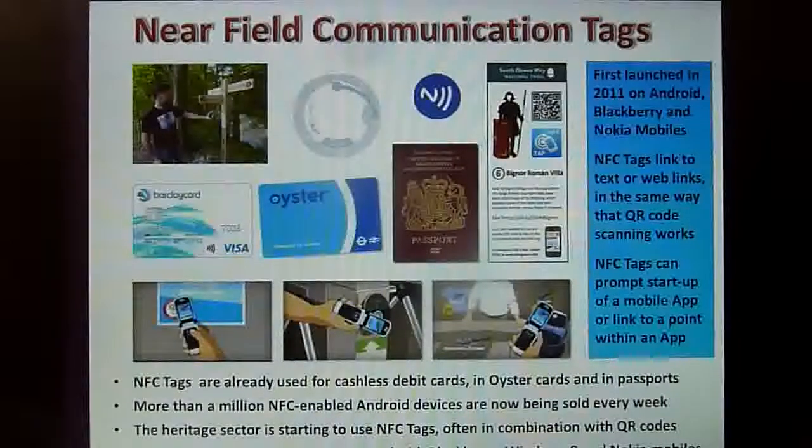NFC tags can also do things that most QR codes can't, such as start up a mobile application on your phone or link to a particular point on a map trail or phone app you've already installed. Something that's ideal for heritage site trails.